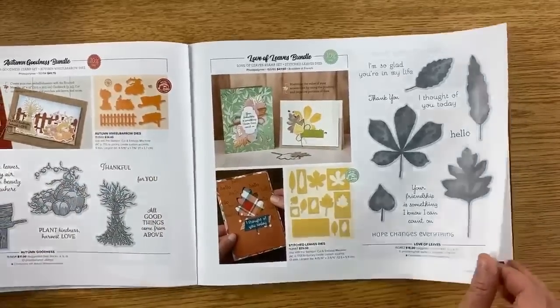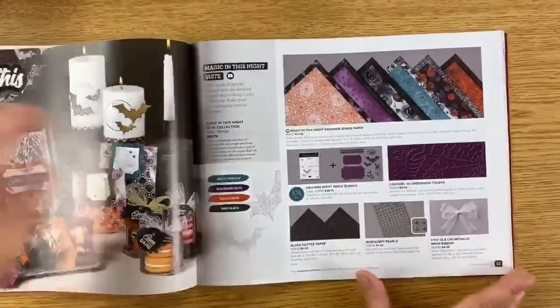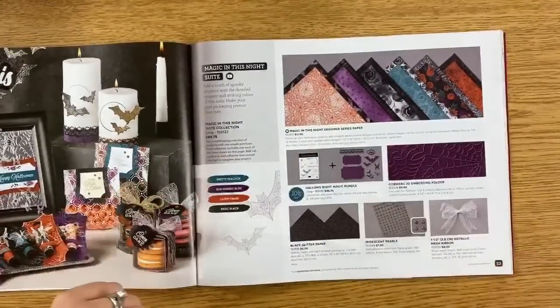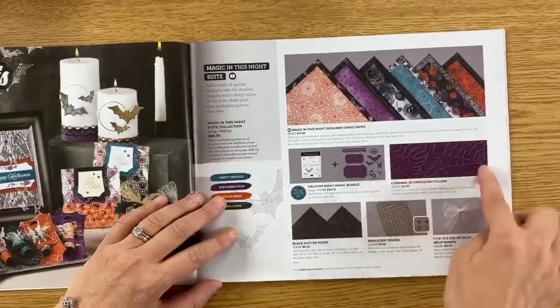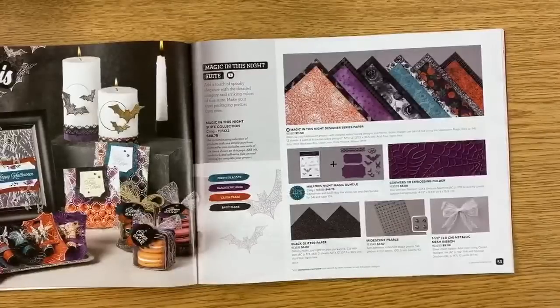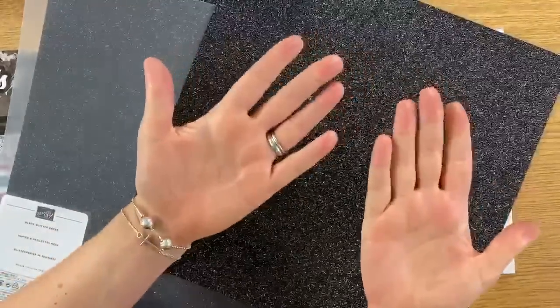Okay. So let's go to page 53. So I'm on number 9. I'm getting there. So page 53. Some of my favorite mentions from page 53 are going to be the Cobweb Embossing Folder, which I've already shown you, and then of course the black glitter paper. We've actually got 2 glitter papers, but the black glitter paper is pretty fantastic. And the nice thing is it doesn't come off on you.